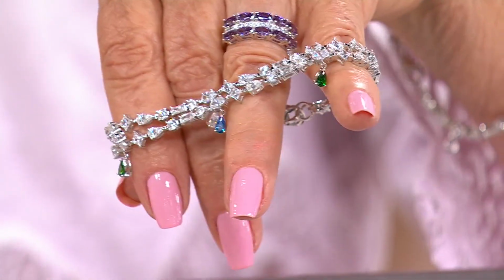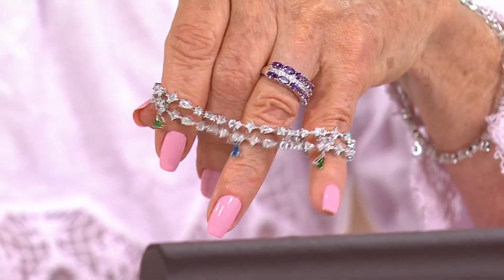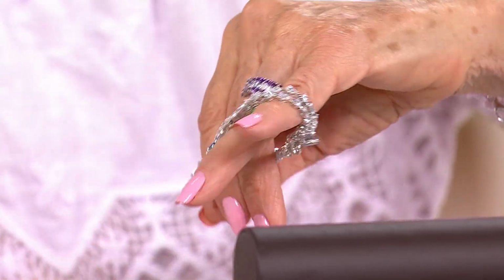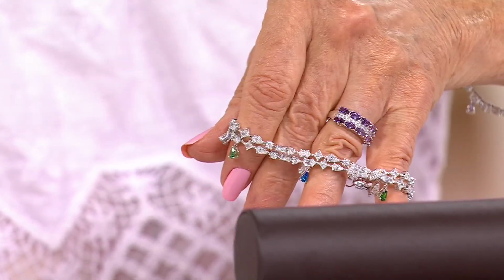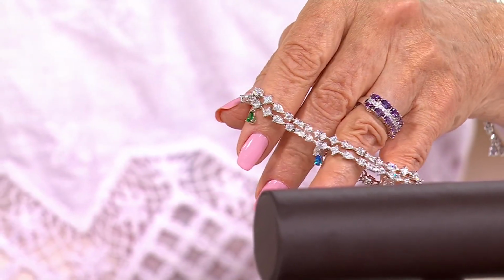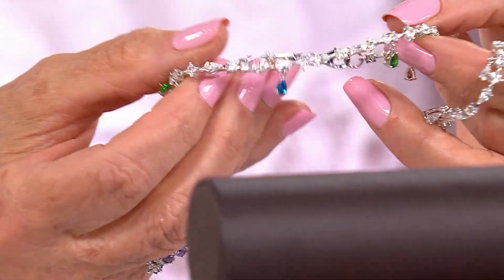Just ignore. But you can't ignore the beauty of these bracelets. They really are very, very pretty. And if you do have other bracelets, put them together because they will look pretty. And there you can see there's 2 green, there's the blue, and on the back end there's 2 purple. So that's how it works out. And between 5.85 carats and 7.05. The multiple color is the more popular of the 2.